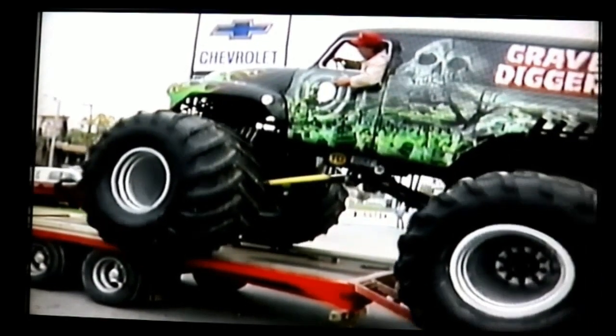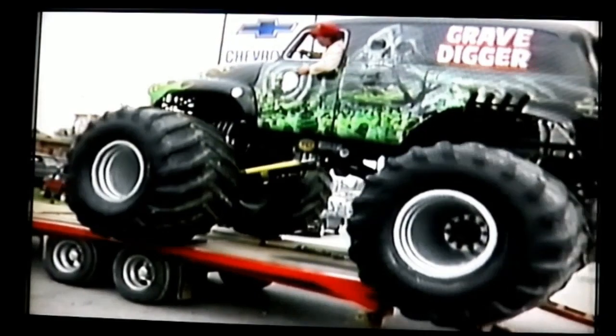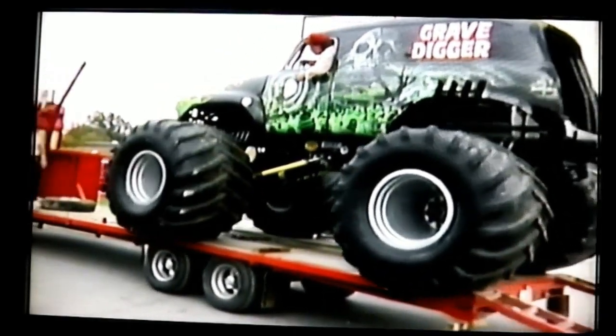Many of the superstars of monster truck racing believe that the most dangerous part of their job, actually racing the monster trucks, is the easiest part. After seeing all the work they do, I think you'll agree.